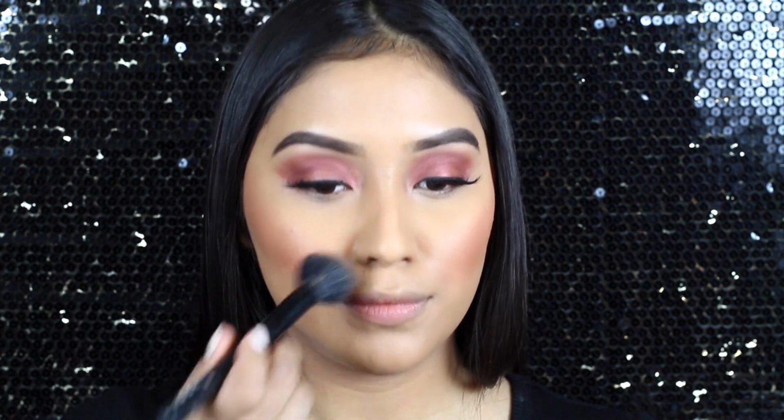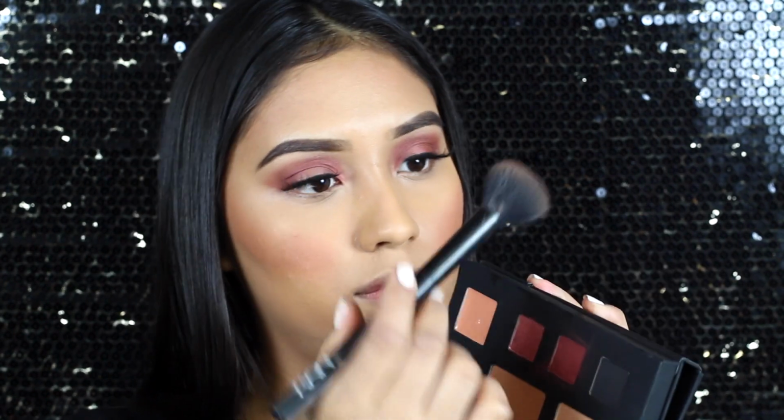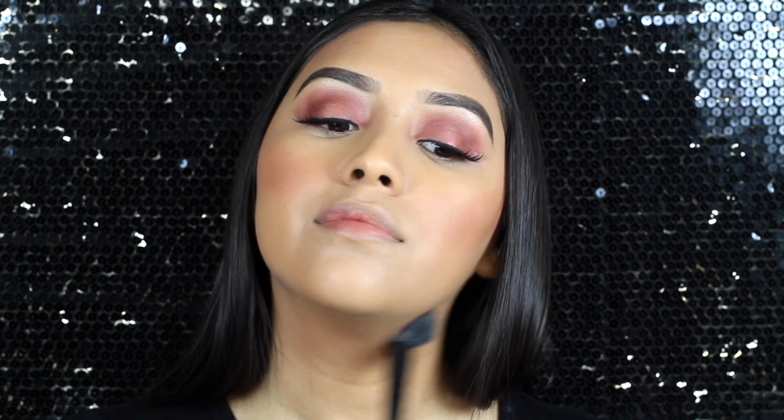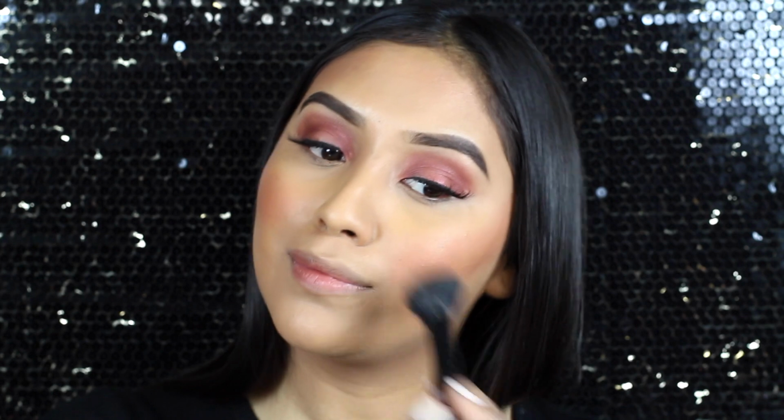I do go back to the Deck of Scarlet for this month and apply a lot more bronzer. I wanted my face to look a lot more defined, and I did also contour my nose to give myself that very defined look.